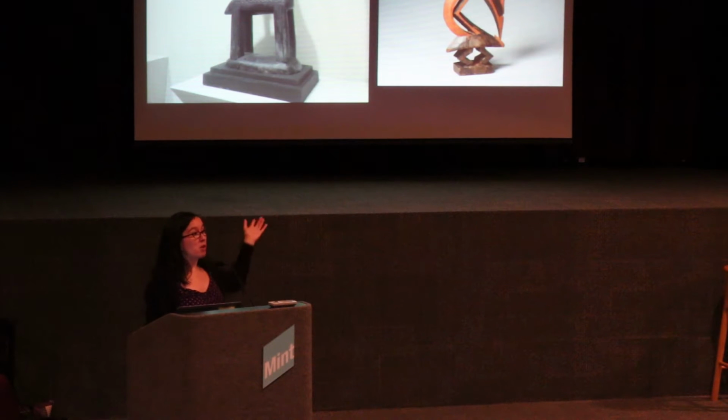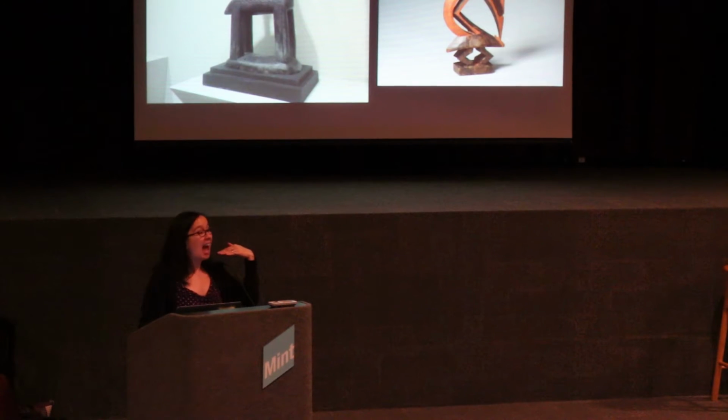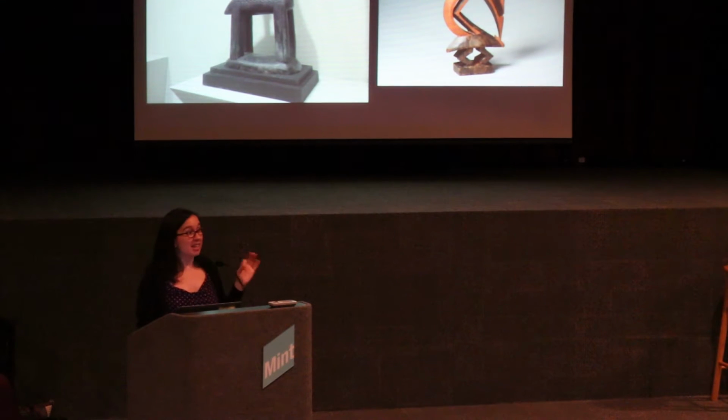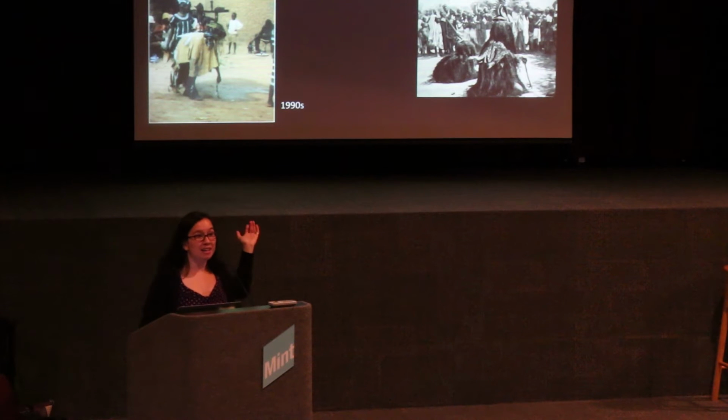You might also notice that our example here in the mint has no body. All you have is the thing that sits on the head, right? Which is incredibly unlike what you see here, okay? So what we have is a decapitation. We have a decapitated head. It is still, and it is an object. And that is very much not how it is experienced here.